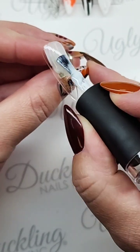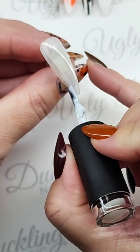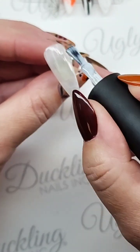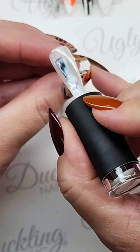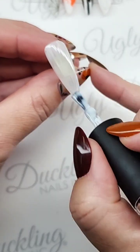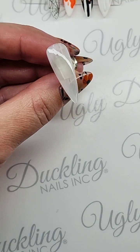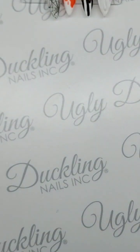So one coat of 193, and I'm just putting on a normal layer like we always recommend, not too thick, not too thin. Ugly Duckling gel polishes, if you've never used them, are very, very pigment rich, so a little bit goes a long way. And for this look, we kind of want that milky, foggy look. So the first base layer is just going to be a thin layer just to get that milky color on there. I'm going to go into my lamp and pop that in for a cure.